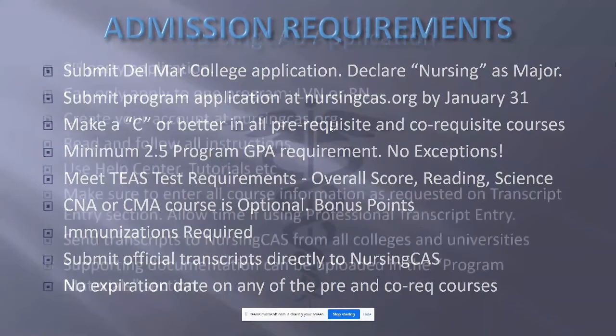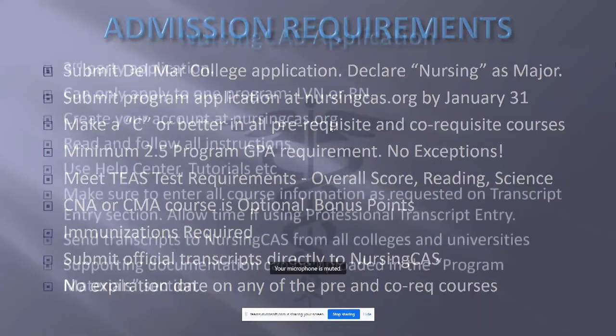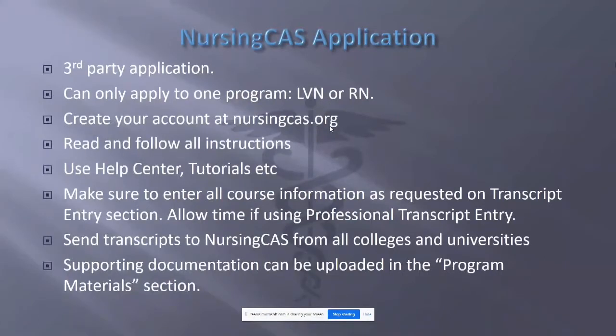And I think I mentioned a little bit of this already. NursingCast is a third-party application. Some of the tips and tricks to this, guys, is that you must follow all of the instructions, read all of the instructions. We tell the NursingCast organization what it is that we want to see on the application, the kind of information that we are needing, but we do not design the application.